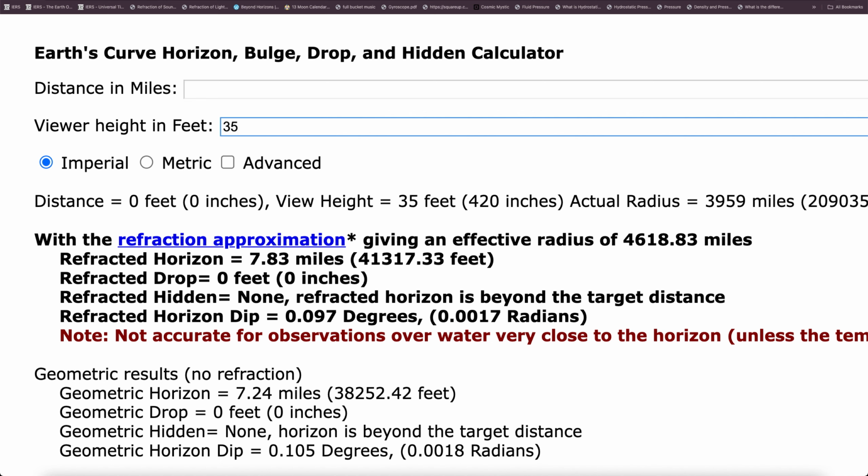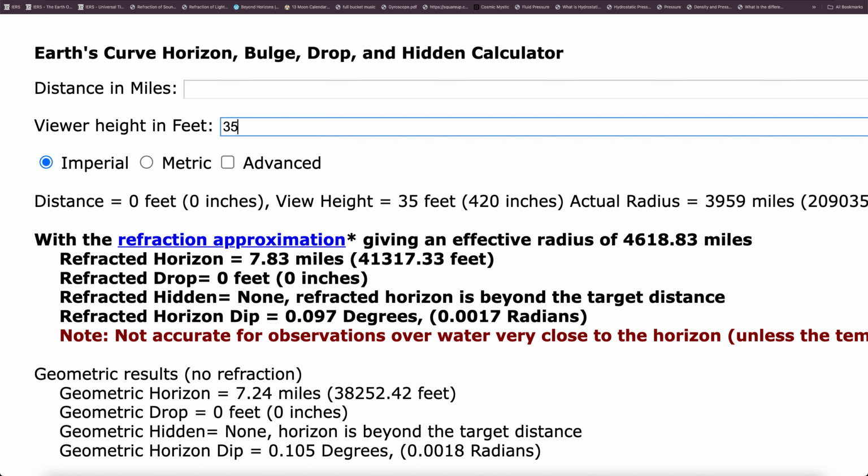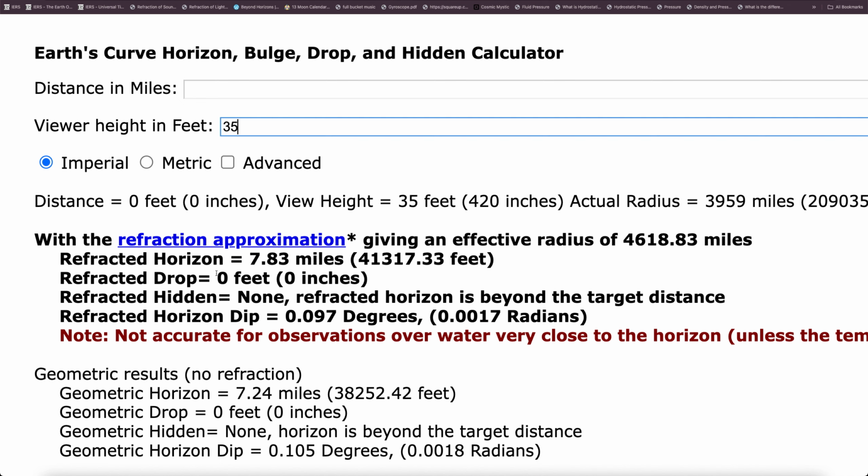Degrees, right? So let's go into the angular size calculator. The distance here, 41,317.33, right? I have a size of 70 foot, not 35, and it's 0.097071, exactly matching this. But what's not matching is this. I have 70 foot in. Why do I have 70 foot in? Well, you'll start to see in a minute why. Because 70 is double 35. So something that's double the observer's height at that exact distance, but horizontal, will give you the exact same degrees here. It will have the same angular size in degrees as their claimed refracted dip, right?